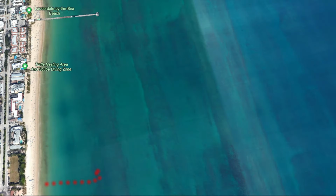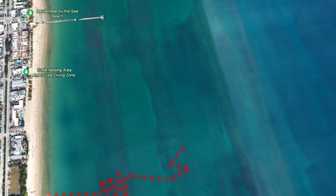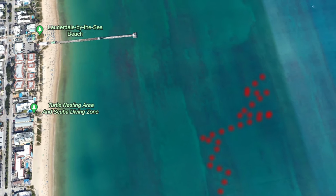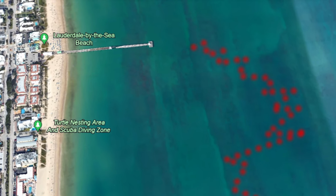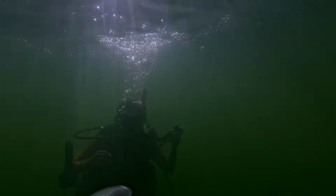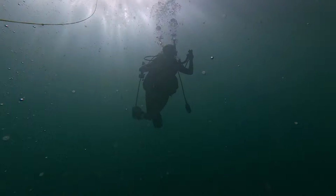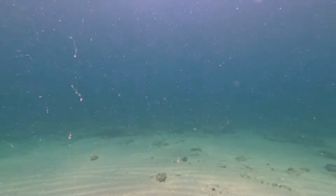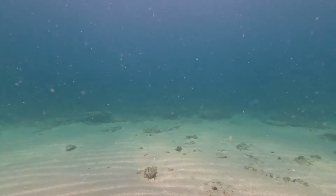The dive plan was to go out to the first reef and explore there, and then go further offshore and drift dive down the second reef, brush up against that first deep ocean ledge, and then make our way back, preferably on the south side of the pier. We were probably in about 15 feet of water when we left the surface and started our dive. We continued to swim offshore until the first reef faded into view.